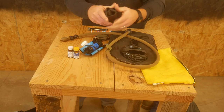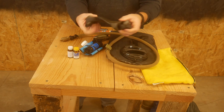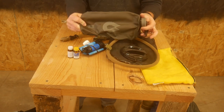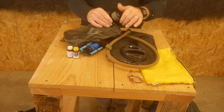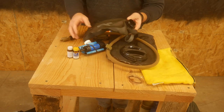I am also going to try to move over to the HydraPack water filter system. So I currently have a HydraPack, this is a 2 liter. I like this thing a lot. It's a great way to carry extra water in your pack. They also make a filter that goes in line with this system. I don't have that yet, that's on my Christmas list.